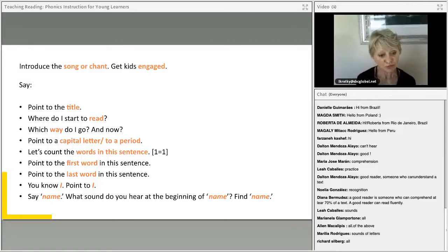Then point to the first word in this sentence. Point to the last word in this sentence. There's a high-frequency word in this chant, and the high-frequency word is I. They have been taught I. So you say, you know I.